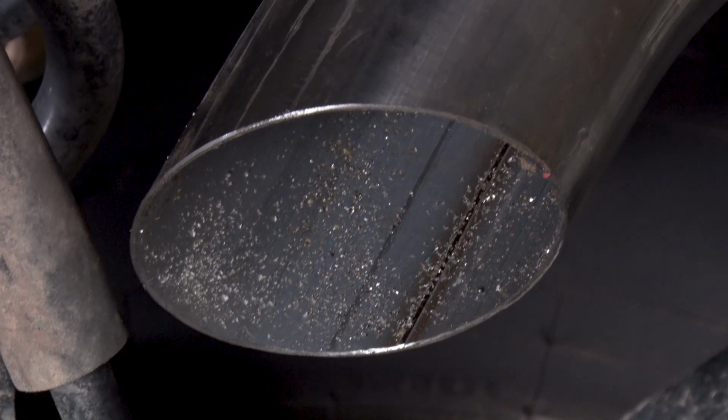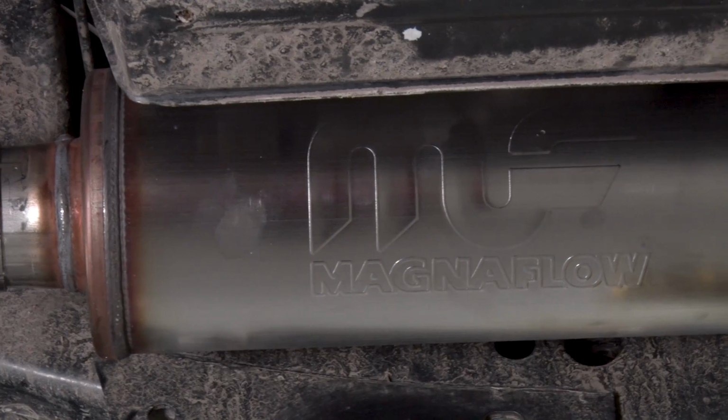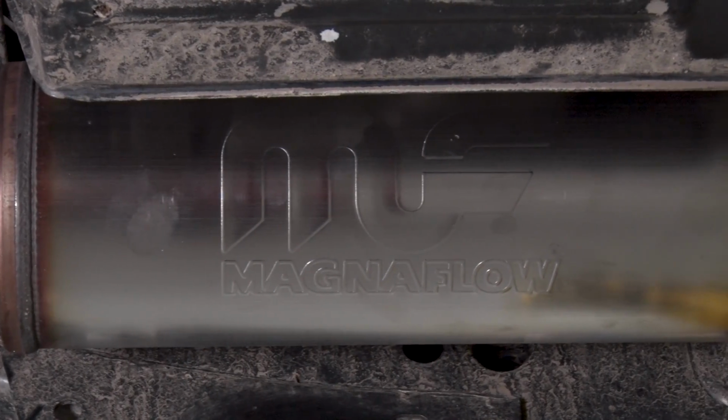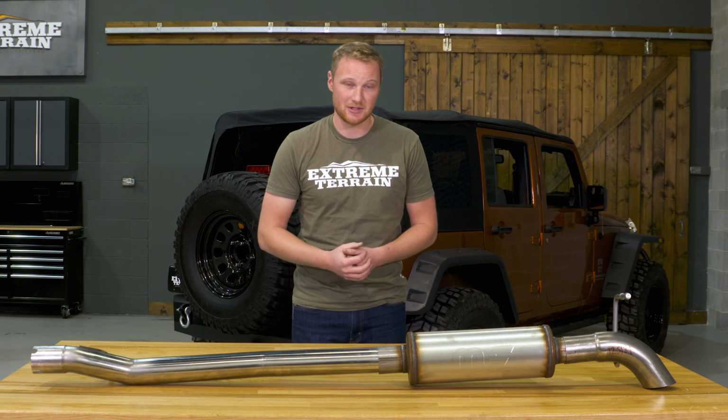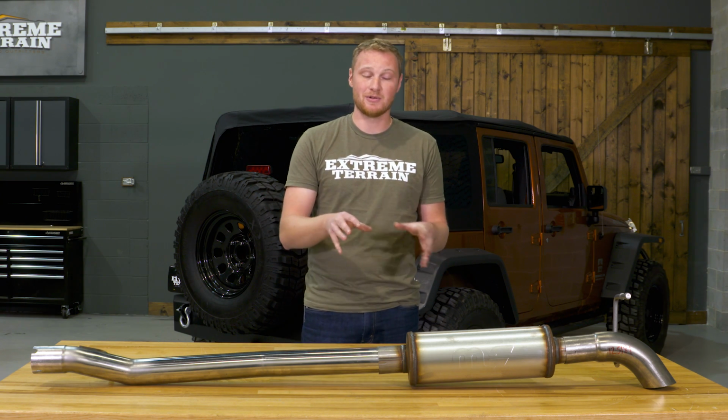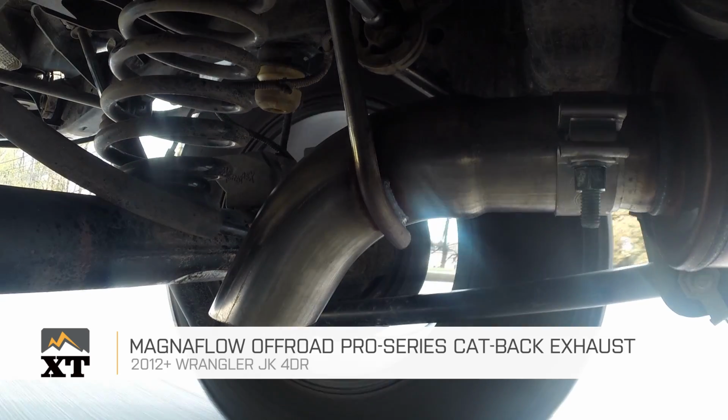What's most important to you? Is it sound? Is it quality? Is it how short the system is and how much that leaves you to damage on the trail? For my money, if I do a lot of wheeling, if I really want the most aggressive, loud, lowest raspy exhaust note that I can find, this is going to be an excellent option.